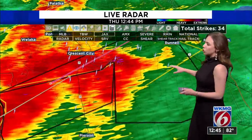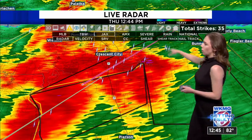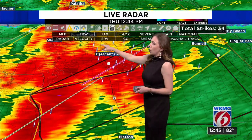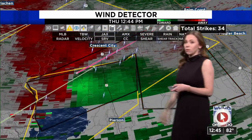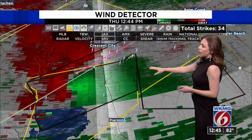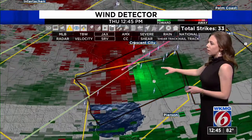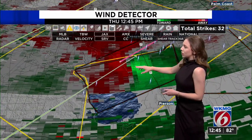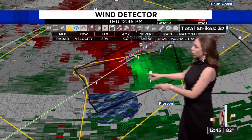You can see we've been tracking tornado warnings, or at least rotating storms, within the last couple of hours across areas up and down the Gulf Coast. We've also had a confirmed touchdown tornado in and around St. Augustine. So this system that we've been talking about all morning long has certainly had the potential of spinning up a brief tornado, but we are tracking this one.